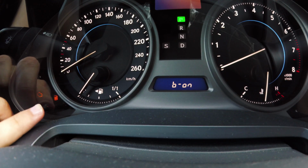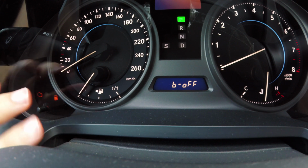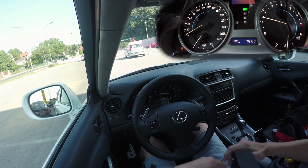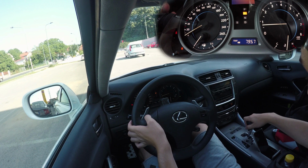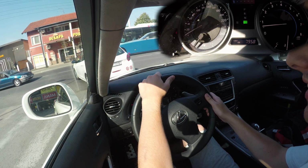So by using the odometer button, you can set it to off and then let go of the button and wait like 5 seconds until it shows something else. Okay, I'm gonna take off my seatbelt and start driving. I hope there's no cops.